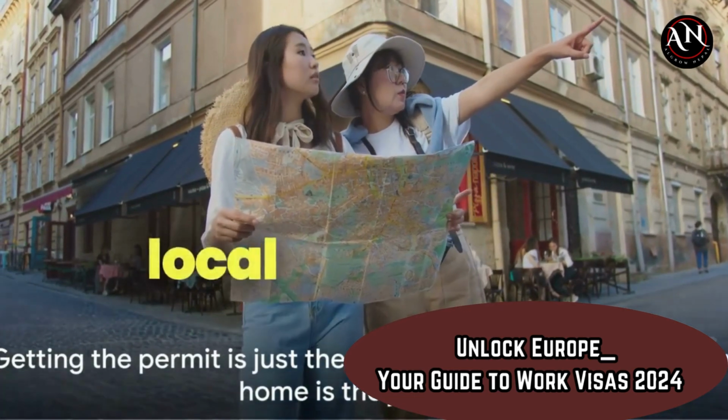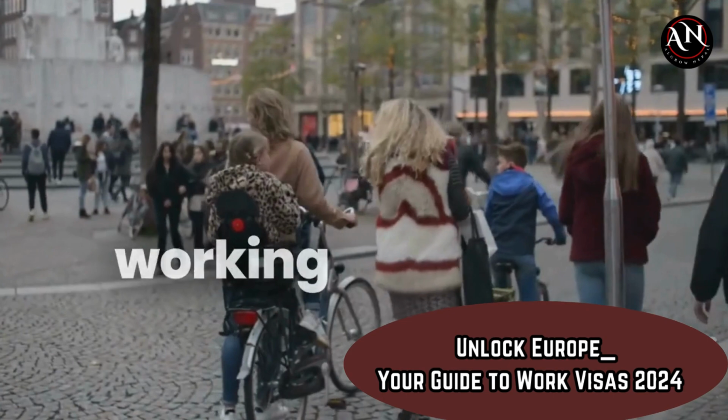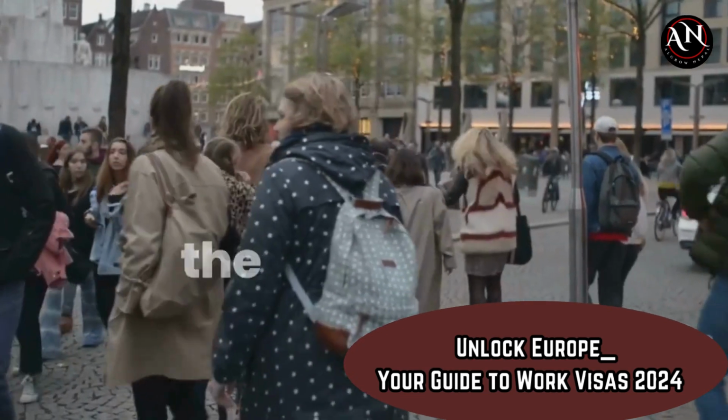Learn about the local customs and etiquette. Brush up on the language if necessary. Remember, you're not just working in Europe, you're living there. Getting the permit is just the first step. Adapting to your new home is the journey.